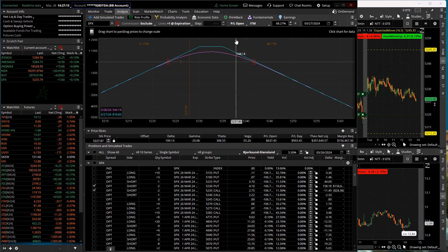Just for my challenge portfolio, I'm going to add a little bit of update power hour in there. I'm going to add that ratio diagonal on FOMC days. That's about it.